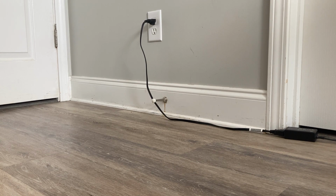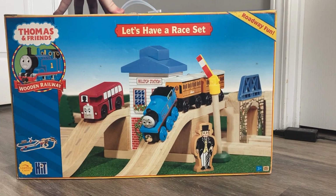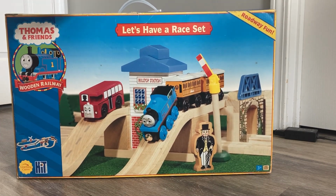And this is a review on the Thomas Wooden Railway Let's Have a Race set. So I got this entire set in box for a fantastic deal online, and I really cannot believe this even happened in the first place. But I am so excited to crack into this thing and take a look and just kind of reminisce on what Wooden Railway used to be about 20 years ago. So yeah, this is going to be a really fun, in-depth look, and let's go ahead and get started.